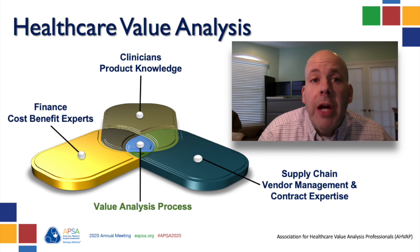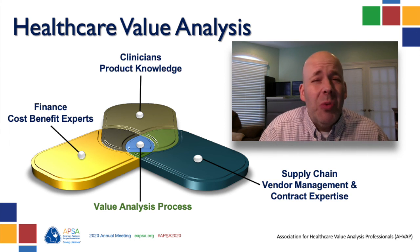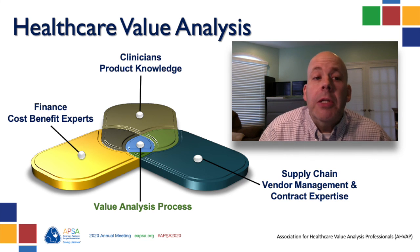But it's not just bringing a new product to market. There's a lot that goes into value analysis. When you look at healthcare value analysis, there's really three main players that are involved in the whole process. The first, obviously, is the clinicians. Clinicians are the individuals that have the most product knowledge, and they're usually the ones that are bringing product to the value analysis committee to try to bring it into the hospital.